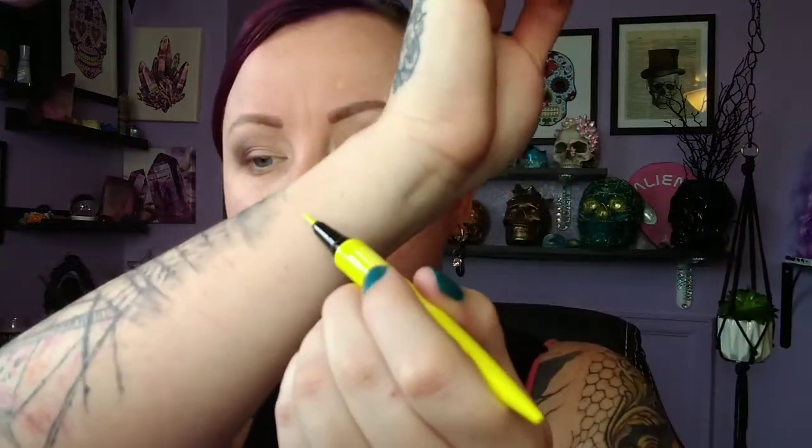So we're going to go ahead and swatch the yellow one. It's not the one that I'm choosing to wear today. I want to try out the purple one. But if you guys have had experience with liquid eyeliners, sometimes they can be pretty patchy. So we will see. Okay. Oh, this one has a longer tip. Oh, I like the brush on these.